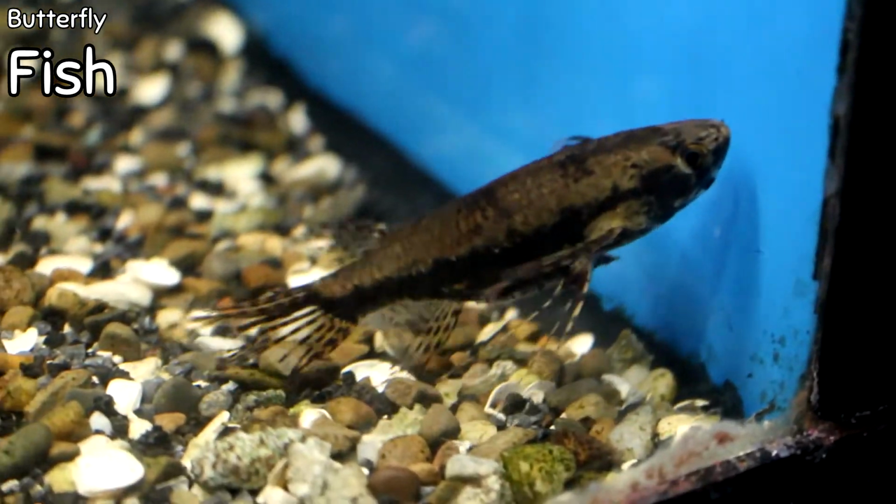When they're young, they can go with most community fish. When they get a little bit larger, they do have fairly large mouths, though they're not naturally aggressive. They are opportunistic. So, butterfly fish, I've got them right now.